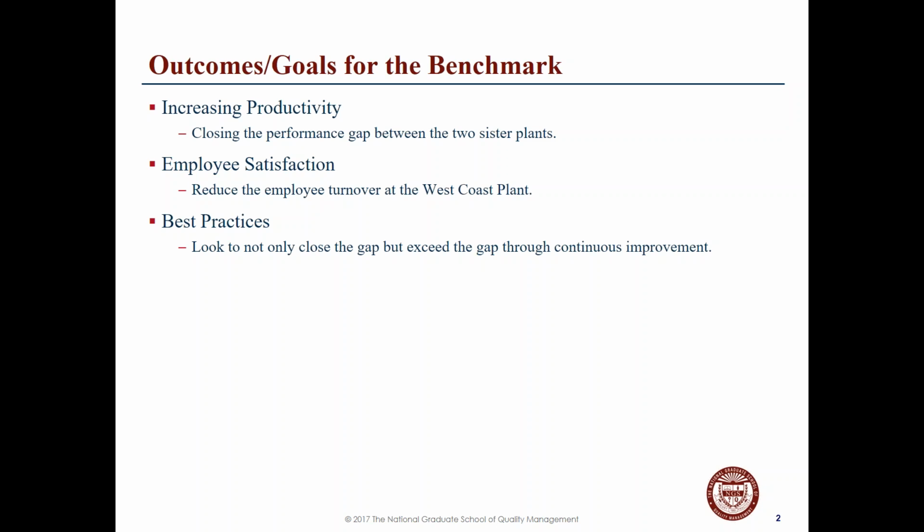And then, of course, best practices. Look to not only close the gap, but exceed the gap through continuous improvement, and trying to not only mirror the sister East Coast plant, but to look for ways or ideas to surpass them in productivity. Next slide, please.